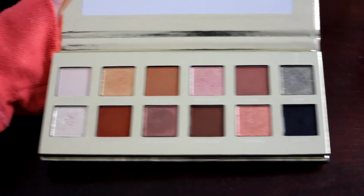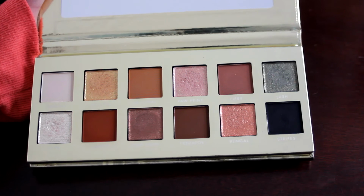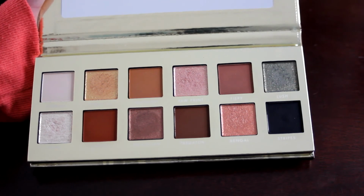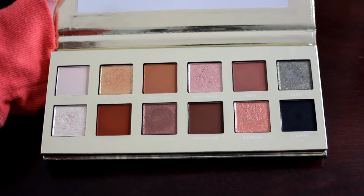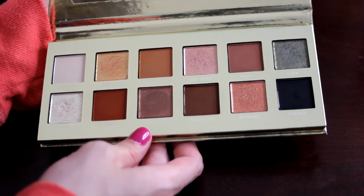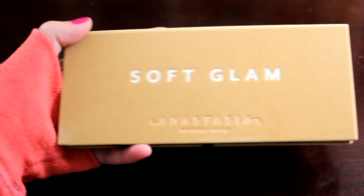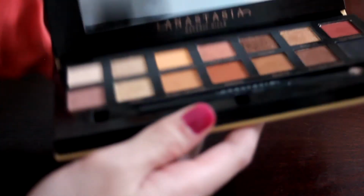That's gonna kind of be a theme now that we're at my top palettes. It's just kind of what ones inspire me the most, what ones I like the color story from the most. None of these are bad palettes. I absolutely adore all of them. But yeah, it's just kind of the order that I decided to put them in today. Next up, number 7, we have my Anastasia Beverly Hills Soft Glam palette.